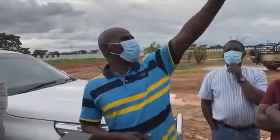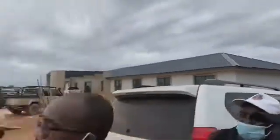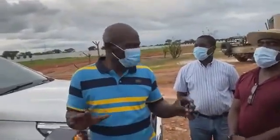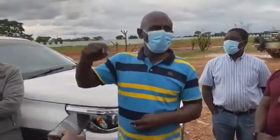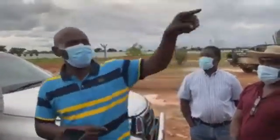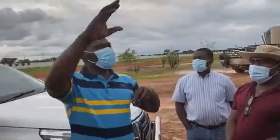So initially, those buildings that you are seeing there, we'll take you there if you have time. Those are the buildings where we keep these worms that produce this. We wanted to build only 8 because we were going to be exporting only cocoons. But because now we are going to start producing silk, we are going to build 100 of these. They'll be scattered all around. So here we are going to build 30. But then we'll scatter them around the farm.